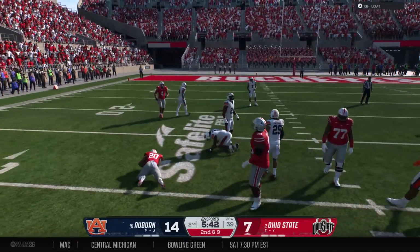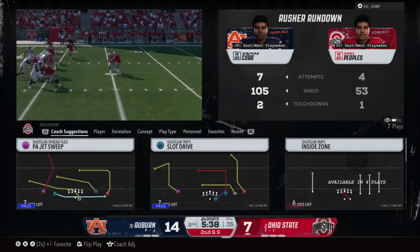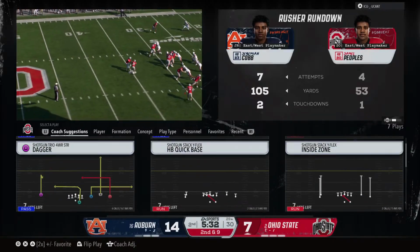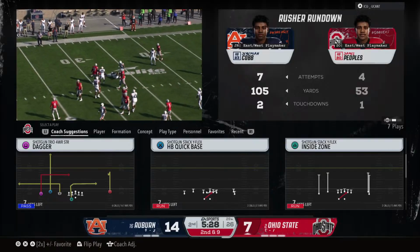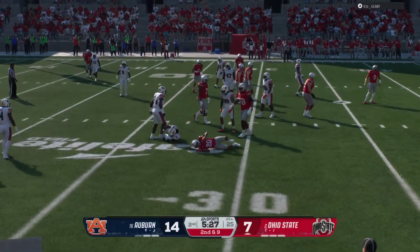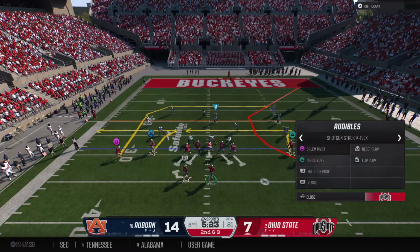Tough sledding there as he picks up 1 to the 29. And you want to run the football. That's okay. You'll take some of these. But if they start to add up down the road, obviously, you might want to think about airing it out a little bit. Didn't get much on first down. It's 2nd and 9.